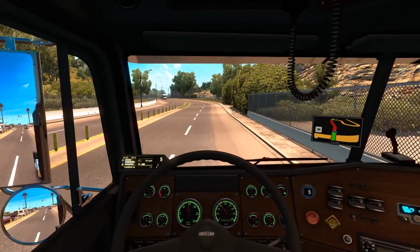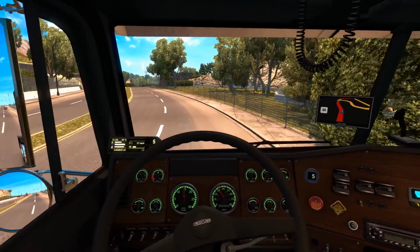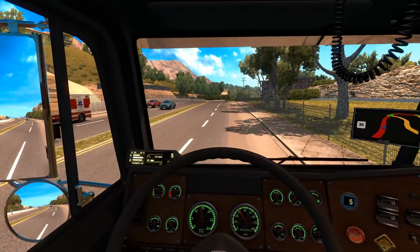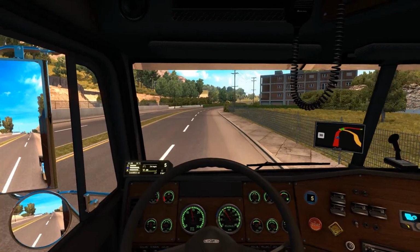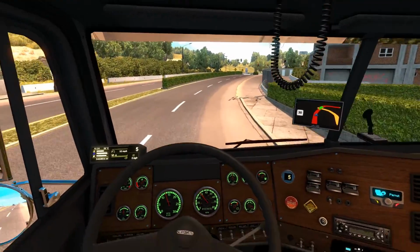Right, so what I usually do on the Test Drive Thursday episode is I tell you about the truck, how it drives and the textures and stuff, and then I also tell you a bit about the history of the truck. But before I start talking about the history, this thing is pretty responsive.